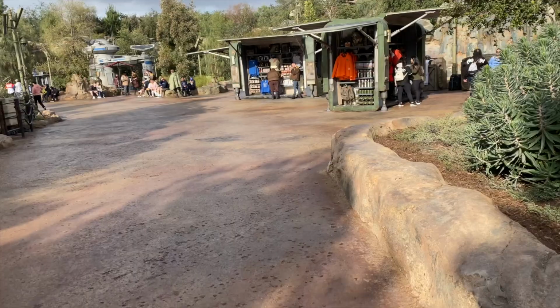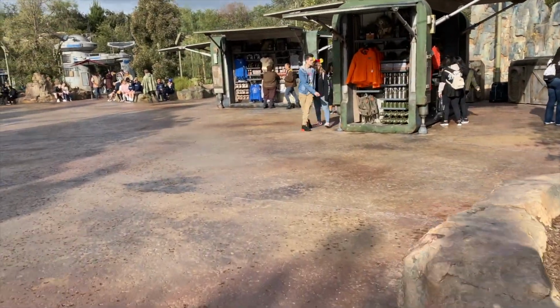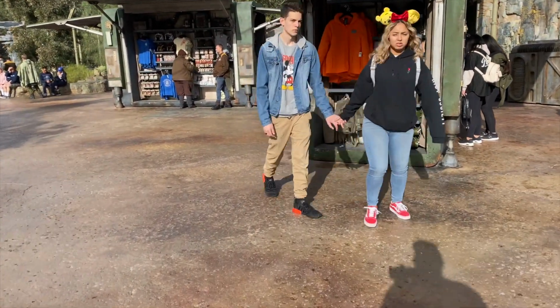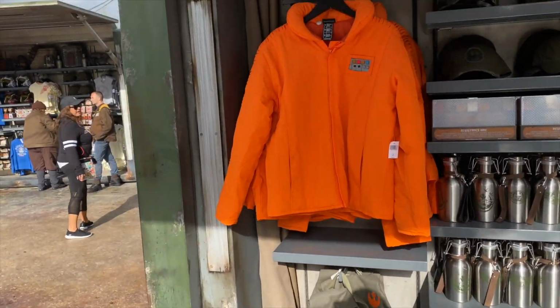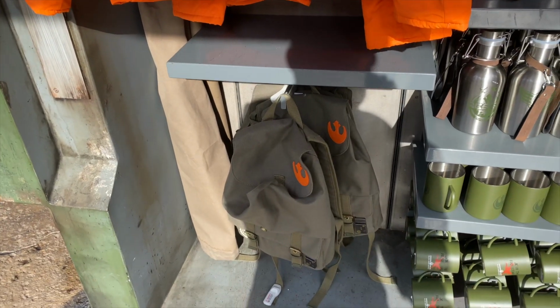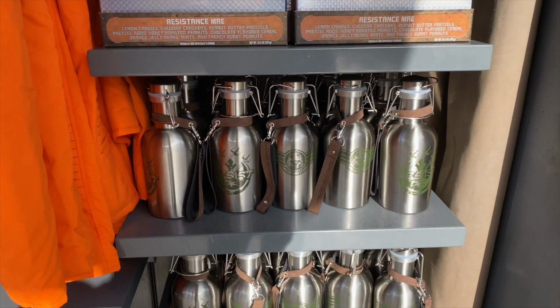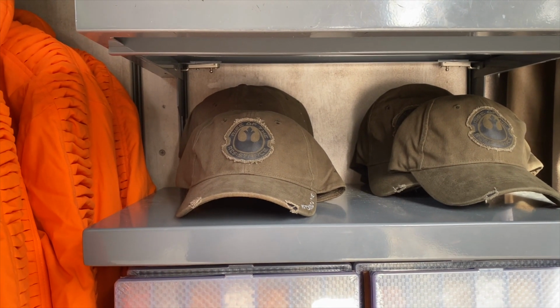Hey, look at that! They're gonna sell you some more gear. We'll take a quick peek. Oh, that looks interesting. Ooh, a backpack. And some sort of jacket. That's kind of cool. Get a Resistance backpack and a water jug and a cool hat. I'm sure they're like only $25-50 each.